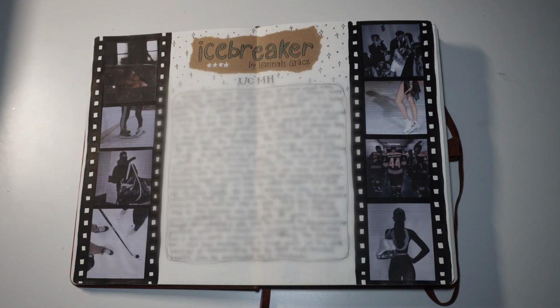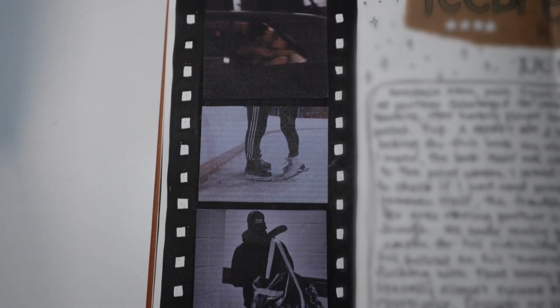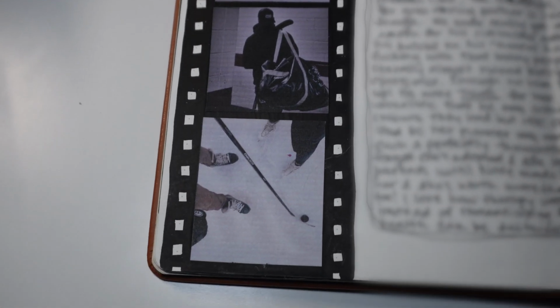And then I did one for Icebreaker as well. This one I actually really love. This was a very Bob Ross happy accident type of moment. I printed out these photos that I wanted to use, and my printer, I guess, was running out of ink, or something was wrong with it. There's lines through them. It kind of reminded me of old school film. So I was like, wait, what if I do film strips? So that's kind of what I did with them.